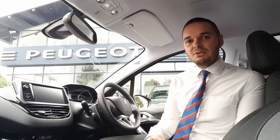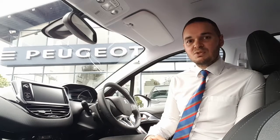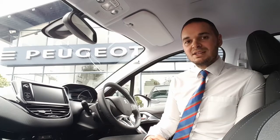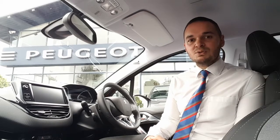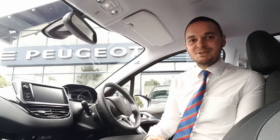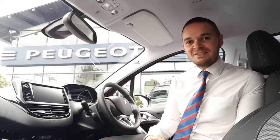Inside the car there's half leather interior. There's also the 7-inch touchscreen that features DAB digital radio, as well as Apple CarPlay, Android Auto and Bluetooth. And some of the other features of this car include dual zone air conditioning, automatic headlights, wipers and cruise control. So let's have a look around.